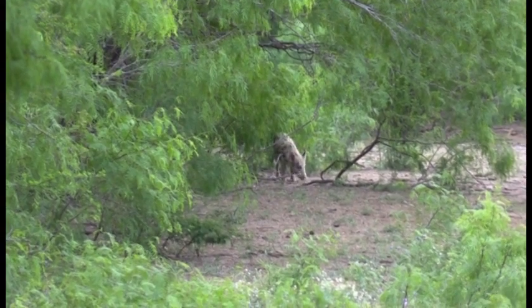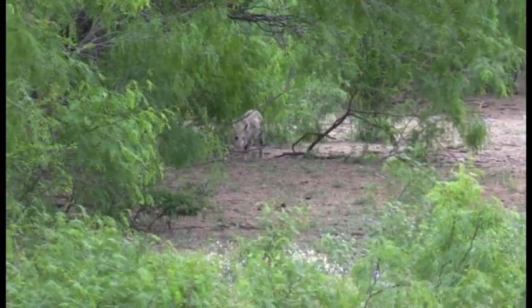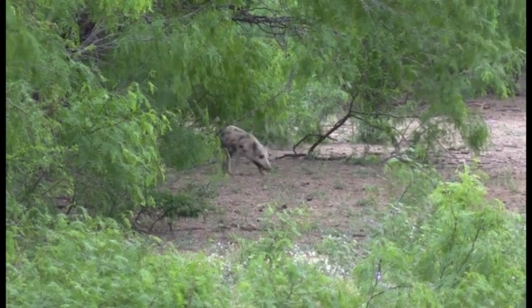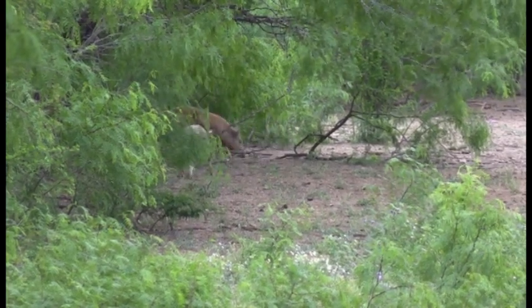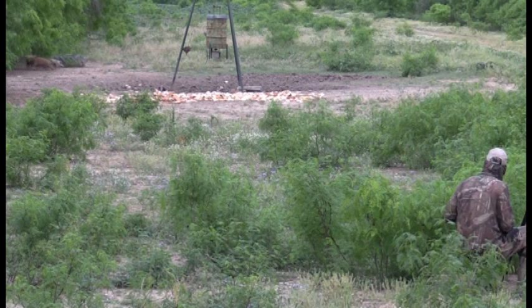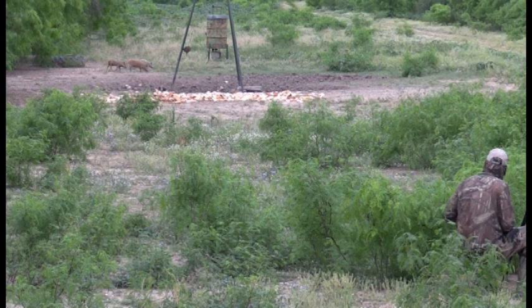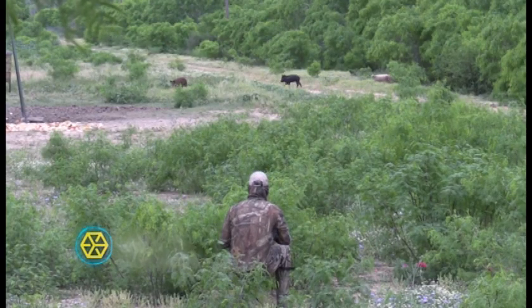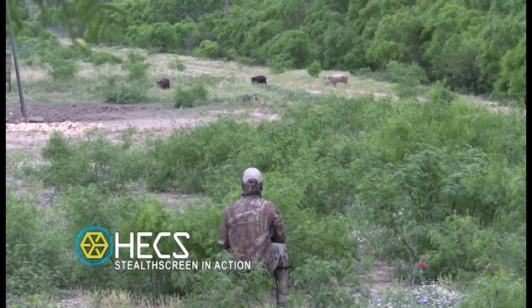Well, there are a ton of hogs at Great Texas Hunts, and it wasn't long before Jason saw one moving into his area. Jason decides to forego the comfortable shooting house and set up close to the action and trust HECS technology to keep those hogs calm. Keep in mind, these hogs are super smart and they get hunted very hard. They're very wary, and the slightest noise or movement will send them scurrying for cover.